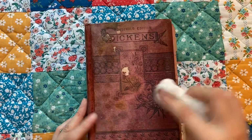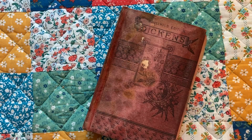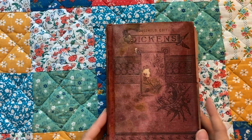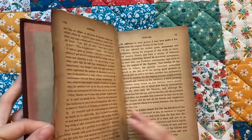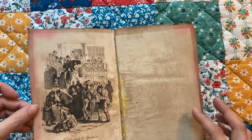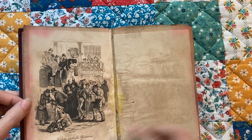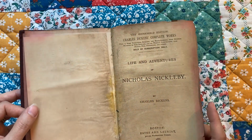Some of these I've kind of tried to get the dust off. Some of them not so much. Okay. Old book. Yeah, this one is also fragile. But we've got a print here. 1886.